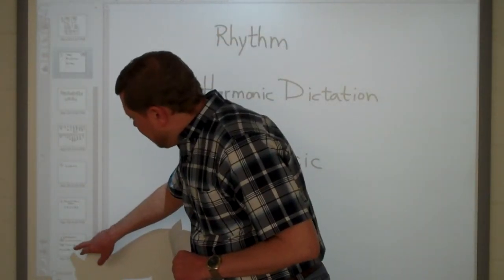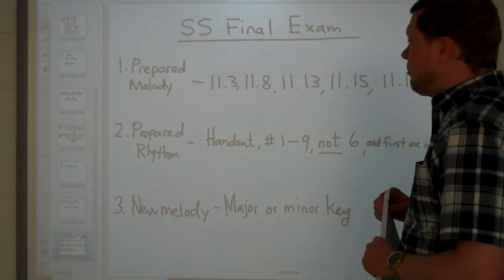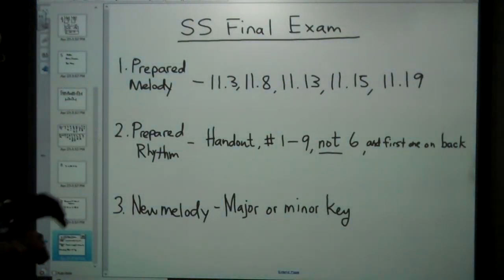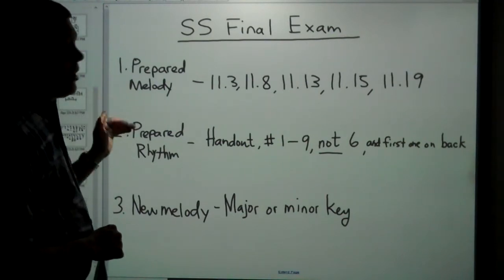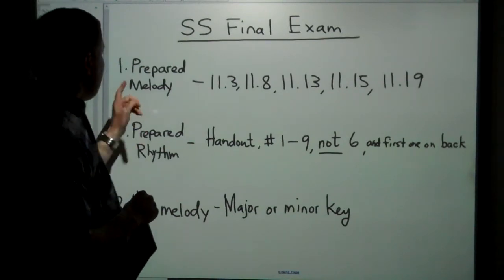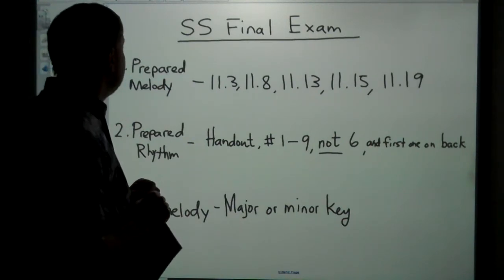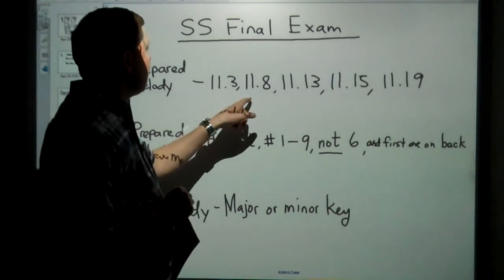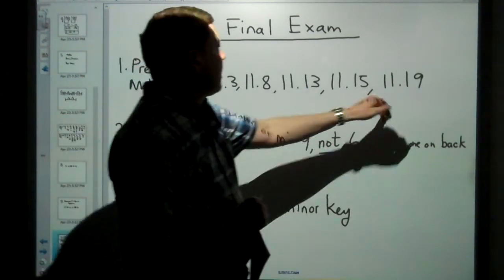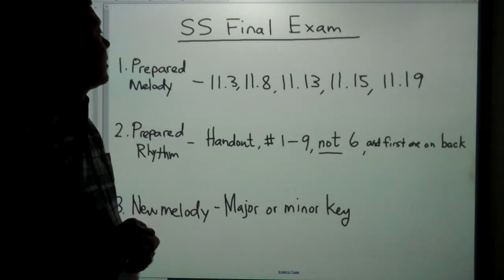As we talked about, the sight singing final exam is going to probably be due sometime on Tuesday, May 5th. And there will be the normal 3 components. So these are the only new melodies and the only new rhythms you need to practice from now until you're done with this class. There are 5 prepared melodies that I will place on the final exam: 11.3, 11.8, 11.13, 11.15, and 11.19.